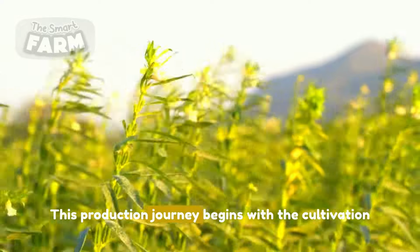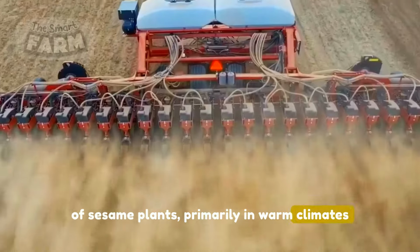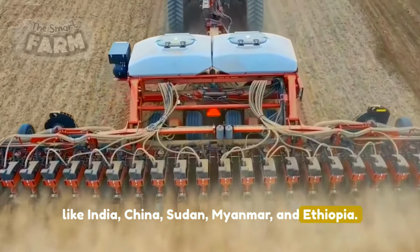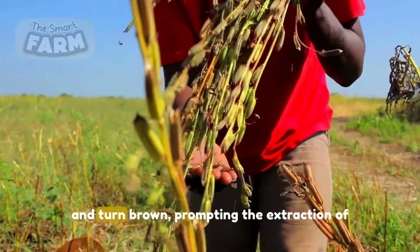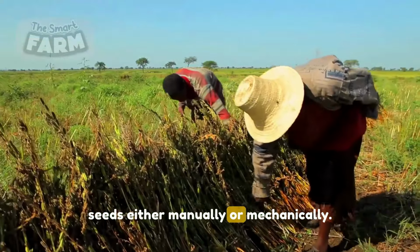This production journey begins with the cultivation of sesame plants primarily in warm climates like India, China, Sudan, Myanmar, and Ethiopia. Harvesting occurs when the sesame pods mature and turn brown, prompting the extraction of seeds either manually or mechanically.